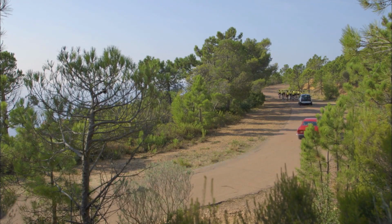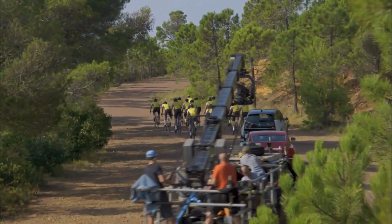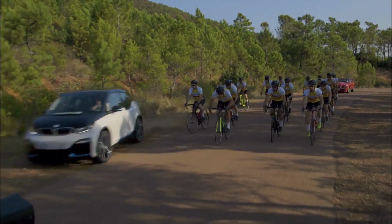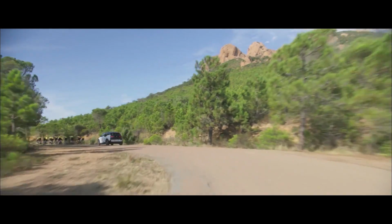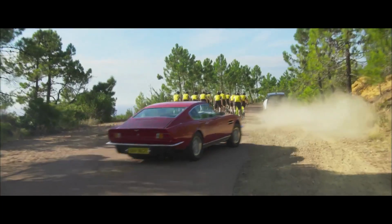Having a car chase with Olga Kurylenko, zooming around the south of France in a beautiful vintage Aston Martin. It's been really fun, you know. It's just one thing after another.